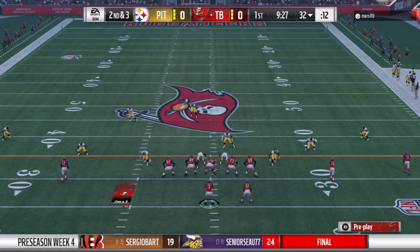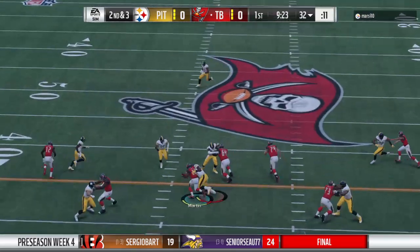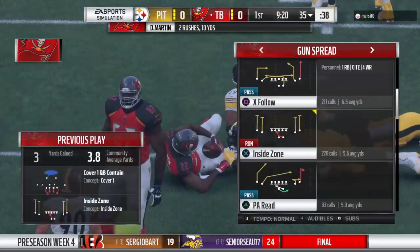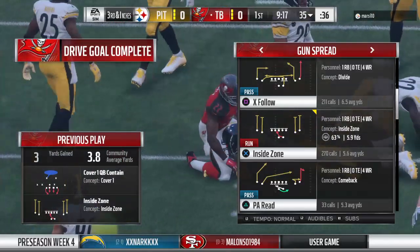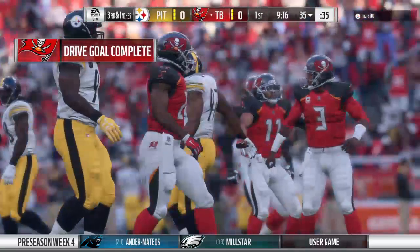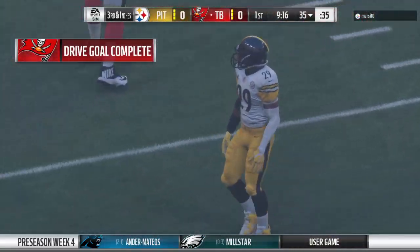Shift together here from the D-line. They run it again with Martin. And he'll get this only up to about the 35. Call it a gain of 3, but not enough to move the sticks. It'll be 3rd and about a foot or 2. Pretty good job defensively. Thought he was going to get it, but they knew where that marker was, and they stopped him just short of it.